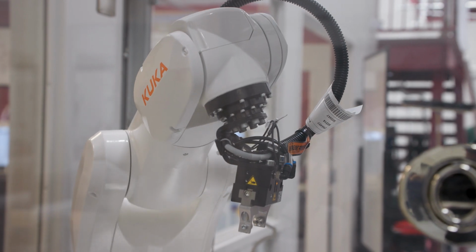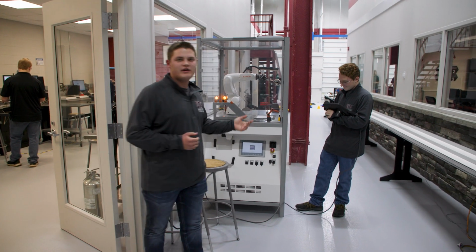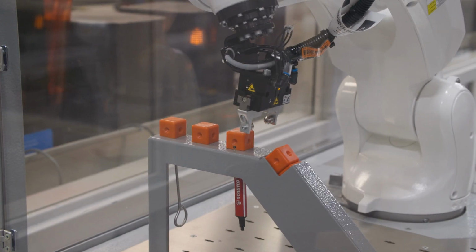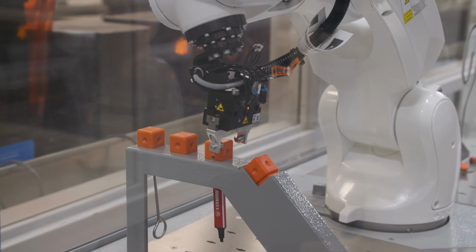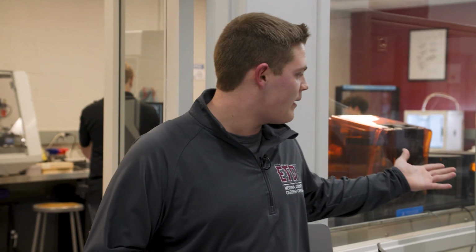Next I'm going to show you our KUKA robot. We learn how to code and manipulate the robot to do different tasks like drawing a picture, picking up objects, doing different tasks with it. We do a couple different tasks and then we can earn a certification in this robot.